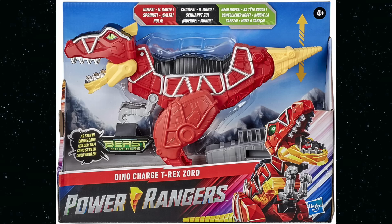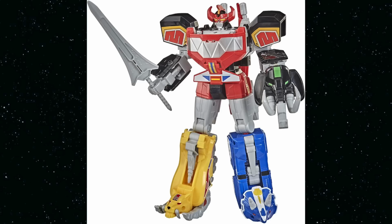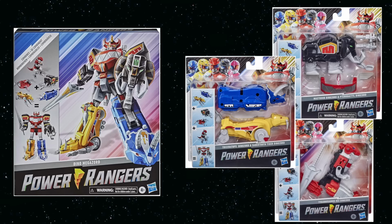They of course tied in with the Dino Special a Dino Charge T-Rex action feature Zord in open packaging, as well as a very random 3 Dino Ranger figure pack, all of teams that they currently have no intention of completing in the basic line, as well as 2 versions of the Mighty Morphin Megazord, their first combining take on that, one in an Amazon exclusive complete box and the other as more impulse buy sets.